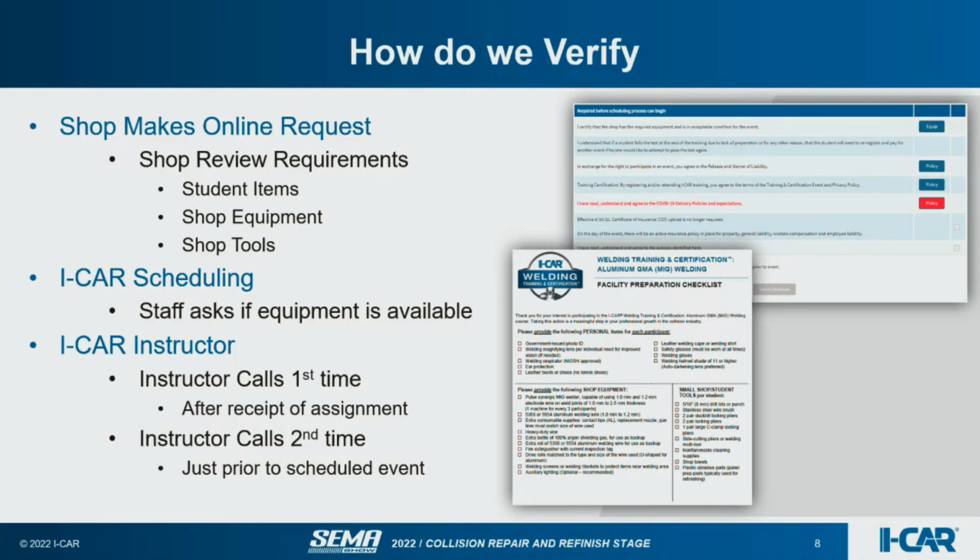All right, so let's get into how I-CAR verifies whether the equipment is on site and whether it meets specifications. We do it a number of different ways. When the shop makes an online request, when they go and request the training, we have a number of links there to the various information that I was just talking about a minute ago. But in addition, after the request has been put in, it goes over to our scheduling department. And Laura, you work real close with our scheduling department. What kind of information do the schedulers ask the shops about equipment?